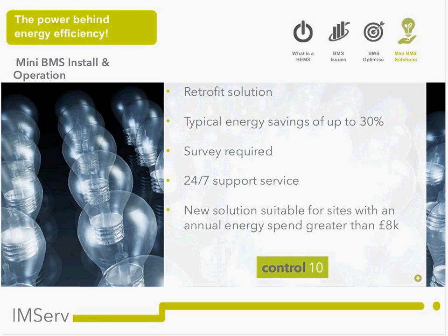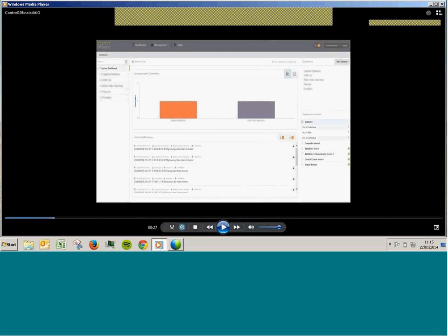Good morning, everyone. My name's James Graham, and I am the product manager for Control 10. I'm going to give you a... share screens at the moment. There we go. Wonders of modern technology.